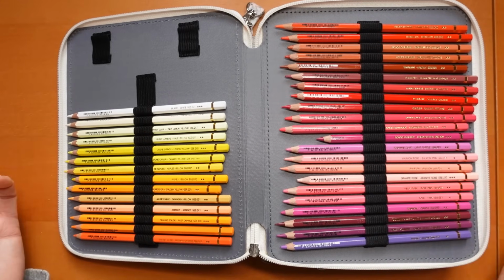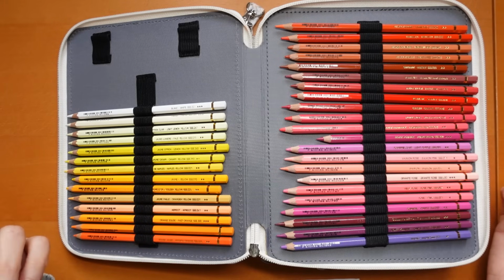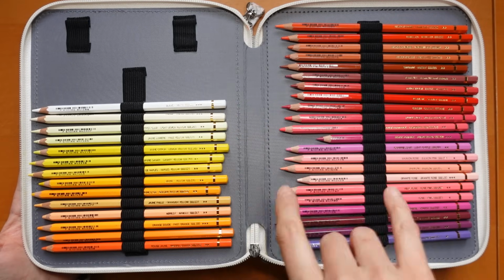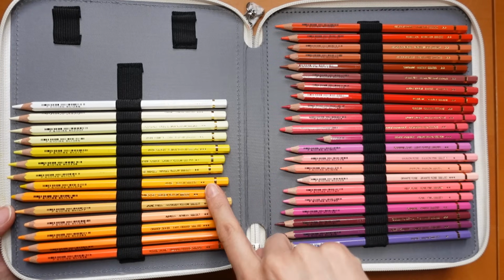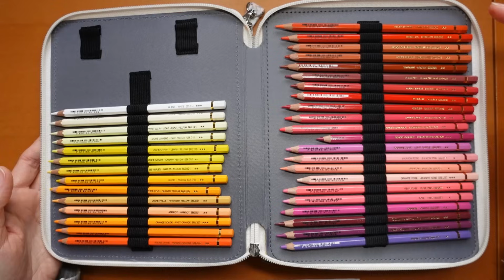Now they sharpen to a lovely point. They rarely break in the sharpener, and they layer up lovely. They're hard, more like Polychromos in their hardness. There's a lovely range of colours. We've got our usual white, creams, pale yellows, a few too many pale yellows for my liking, but there's quite a nice range of bright yellows, apricots. I like the oranges.